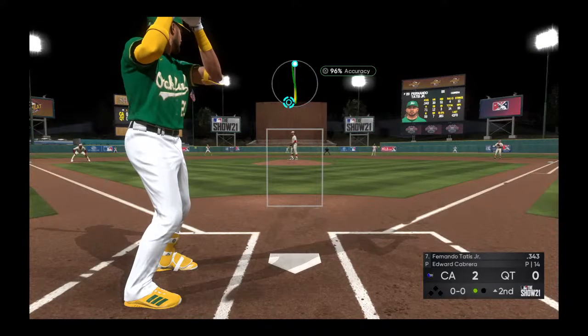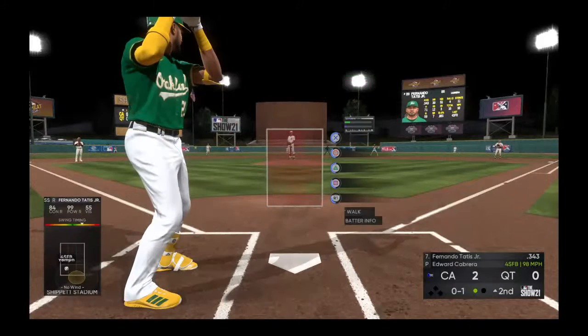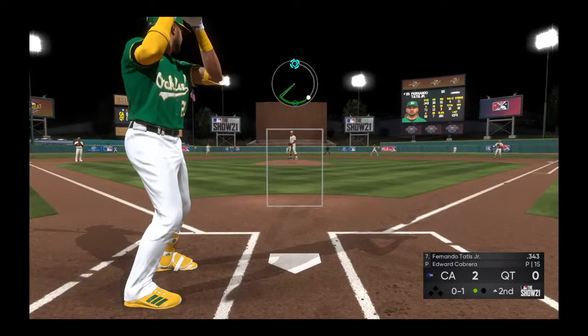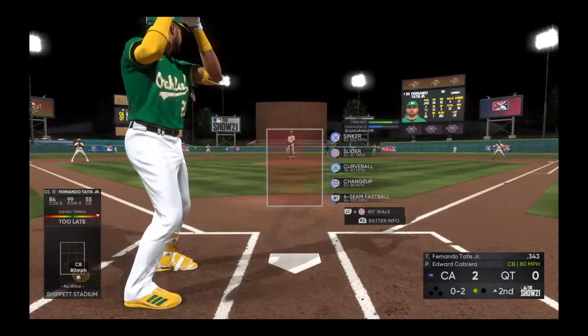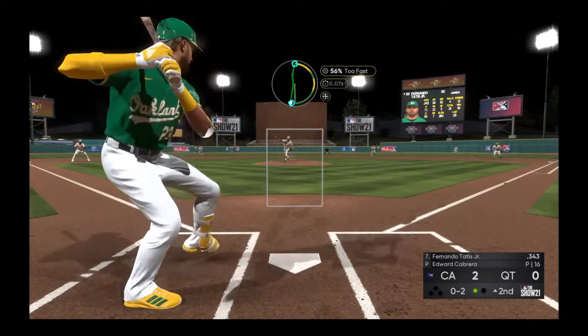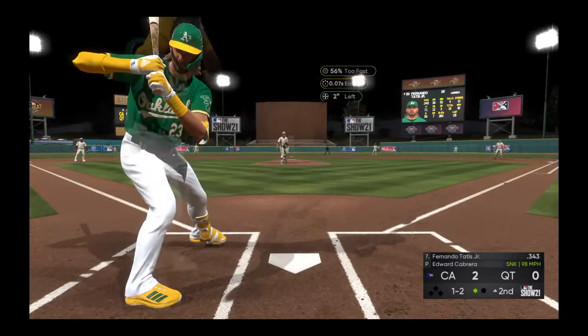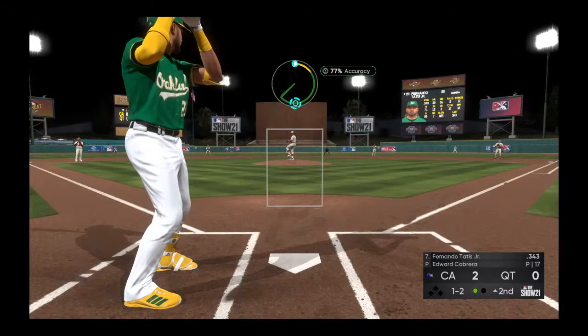Up next is Fernando Tatis Jr. And it's fouled away. Into the windup. Here comes the 0-1. Fooled with the curveball there, and it's strike two. Late swing on that curveball right there to run the count 0-2. Don't think he recognized that one too well. And this one's inside and high. 1-2 now.